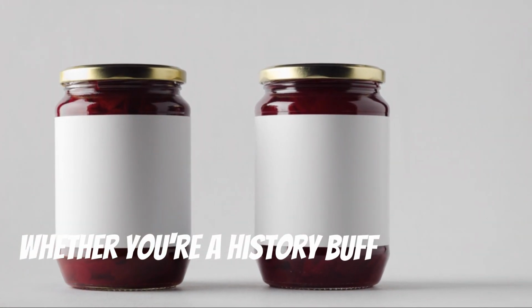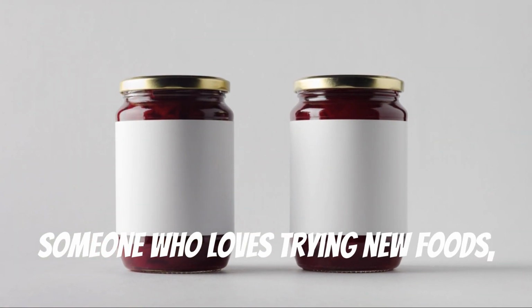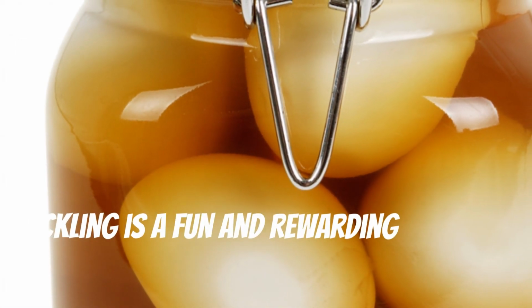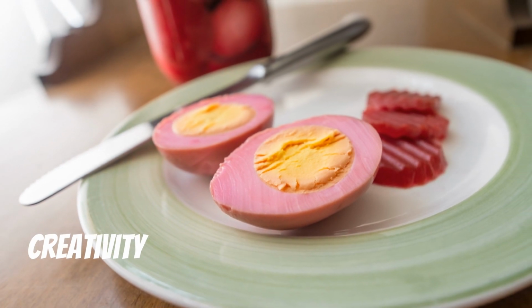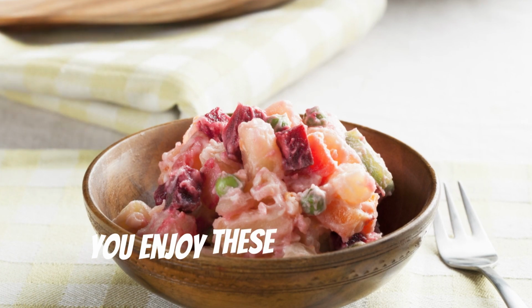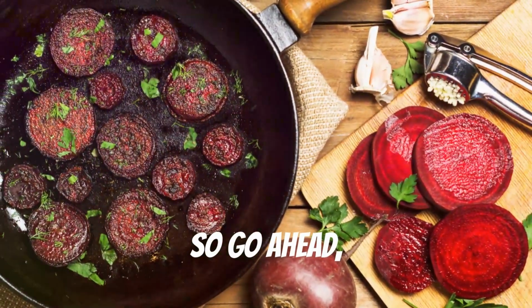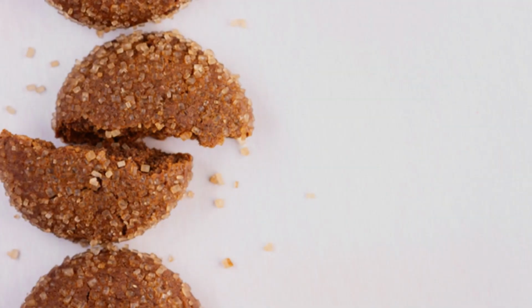Whether you're a history buff looking to recreate traditional recipes or simply someone who loves trying new foods, pickling is a fun and rewarding culinary adventure. You'll not only enjoy the delicious results but also gain a deeper appreciation for the resourcefulness and creativity of those who came before us. You might just be surprised at how much you enjoy these tangy treats. So go ahead, grab a jar, and start pickling. Your taste buds will thank you.